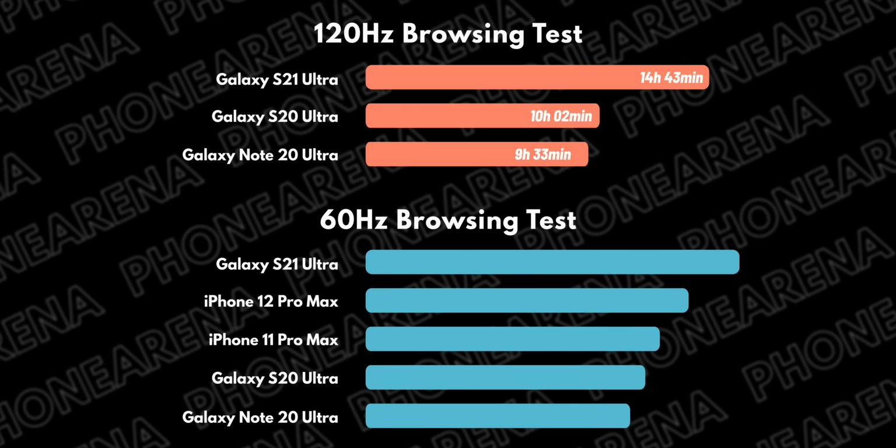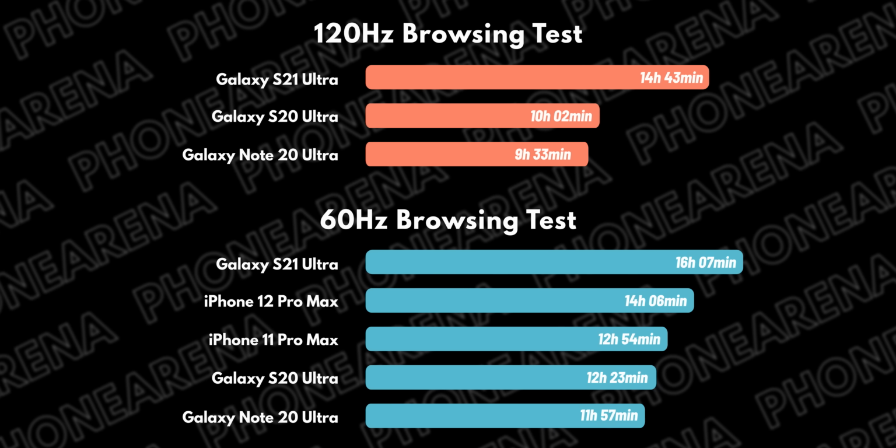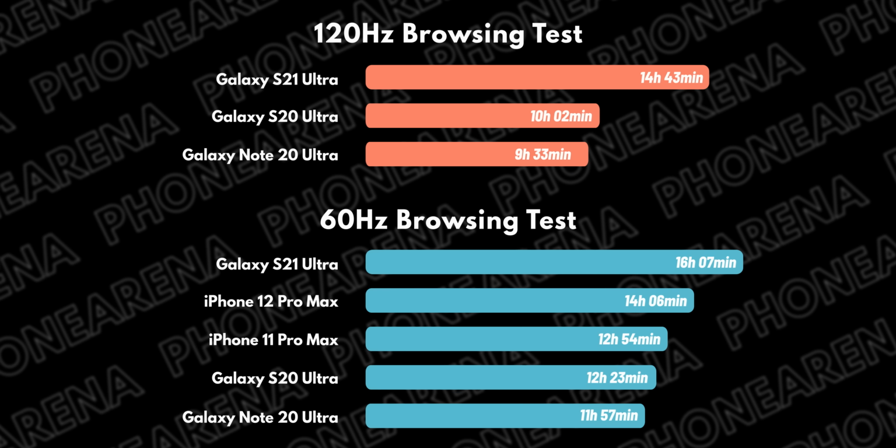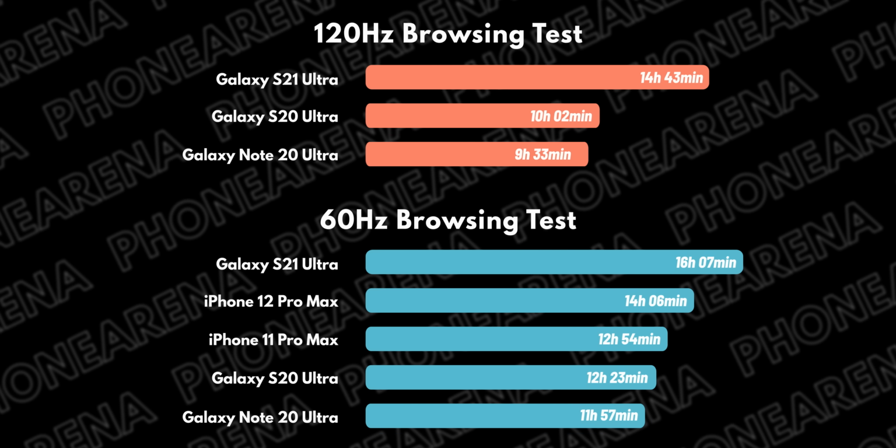And the S21 Ultra is an absolute beast in that case, lasting an impressive 16 hours and 7 minutes, the most of any flagship we have ever tested. By the way, for the first time this year, Samsung allows users to use the fastest 120 Hz refresh rate at the highest WQHD resolution. You need to go into display settings to change to that higher resolution.